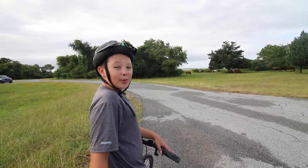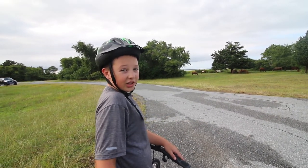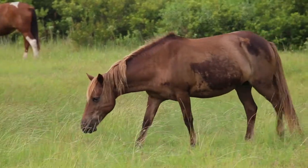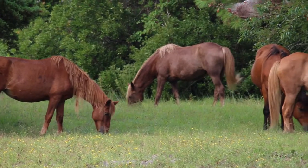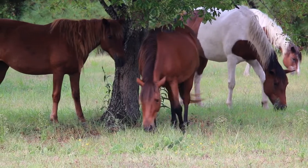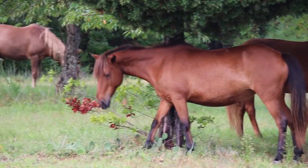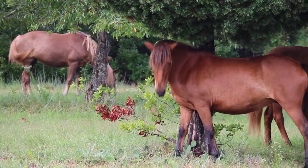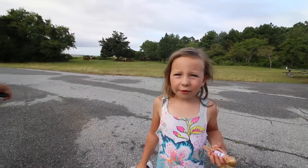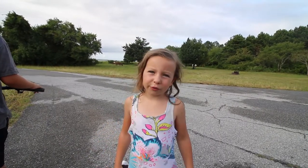So there are about 150 horses on this island, and they swim them across to another island that's just right next door to sell off the baby ones because they don't want too many on the island. The reason why the horses look so fat is because they drink tons of water, because that's salt water that they're drinking.